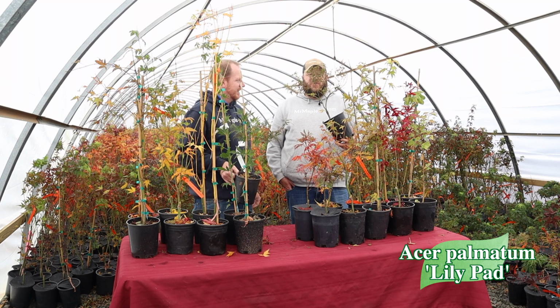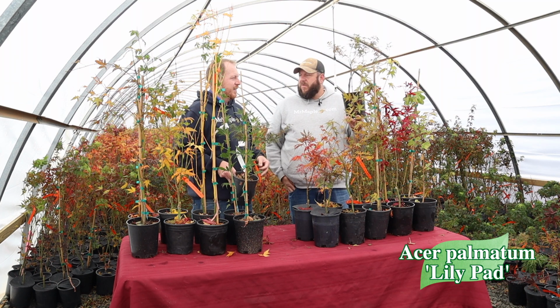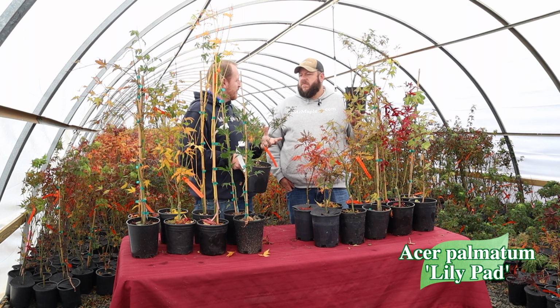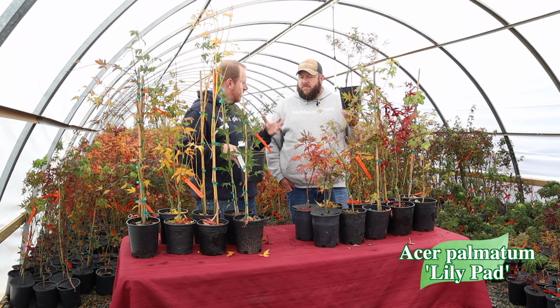Great fall colors too. As you get into good fall color on these, they can be bright orange to yellow on the same leaf. Just a really nice small plant. The thing I like about Lily Pad is that the leaf is more divided, so it stands out from a lot of other Makawa types. It's almost like Makawa has the same structure. A very similar structure, right.